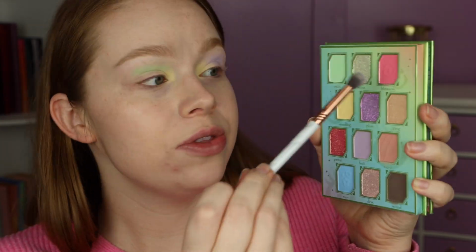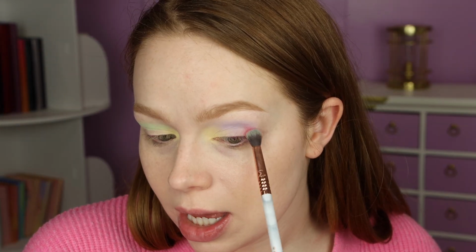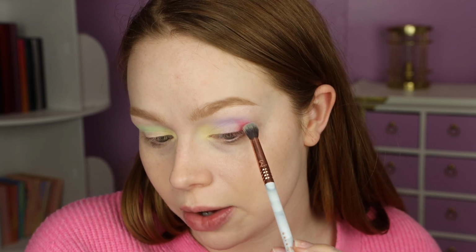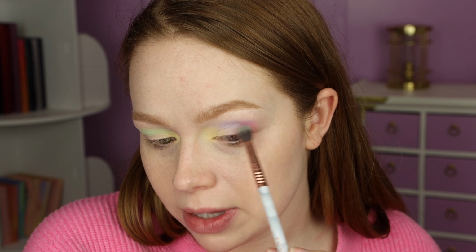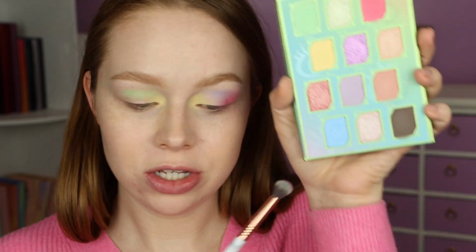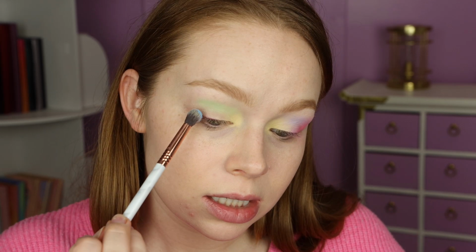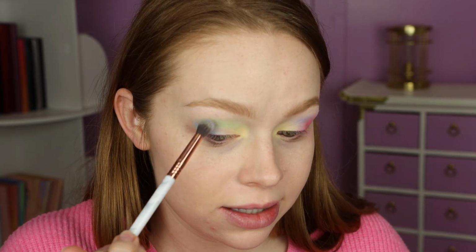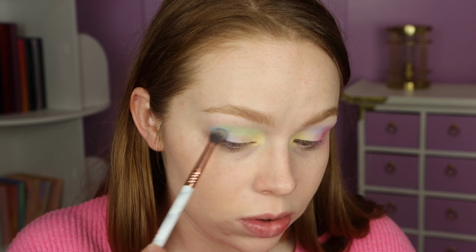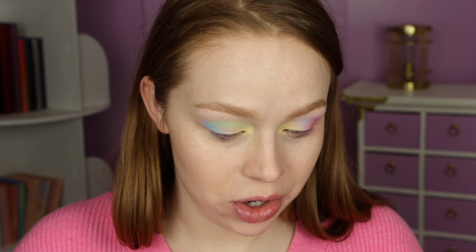And let's go into this pink right here called Blossom. I'm going to pop that onto the outer V, the outer crease area, just slightly buffing that into the purple. I'm going to go into the pastel blue, Rain, right here and do the exact same placement. Obviously, this kind of eye look is not testing the blending ability of the shadows a whole ton, but they do look very vibrant. I really like the look already.